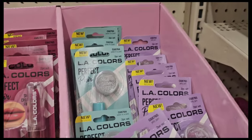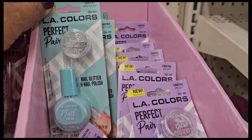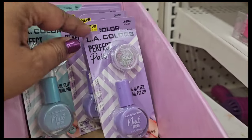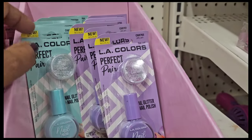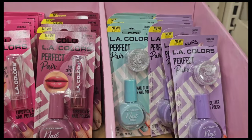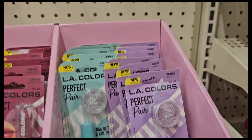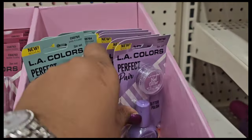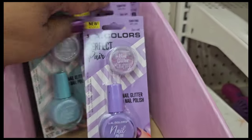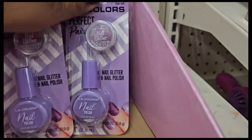Then you got here the Peas in a Pod Nail Glitter. And then you got this one here, Nail Polish Glitter Jelly Jam. So those are beautiful. Jelly Jam, Peas in a Pod. Now we got everything falling over.